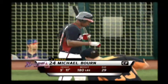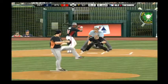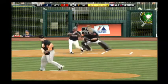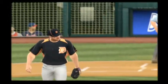Standing in is the leadoff man Michael Bourn, as he'll get things started in the home half of the first. And a half swing that time, but it's a full swing in the eyes of the umpire, and that'll be the first out of the inning.